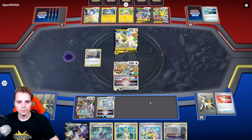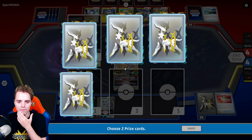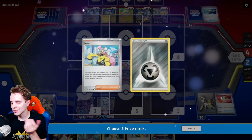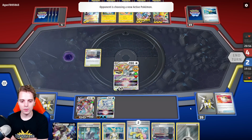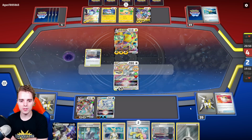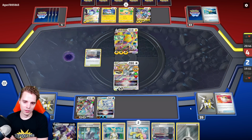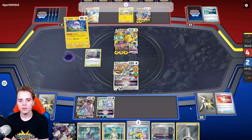There we go. What do we need to do? Find balls or attack Regieleki V twice. Maybe we find Lumineon from the prize cards. Or not. So top decking balls is an option, or slap him with Dura Iono. Yeah, next turn they can't attack, so they will have to retreat.